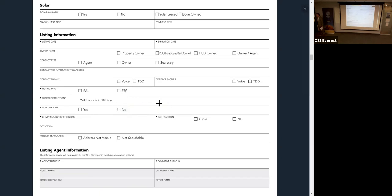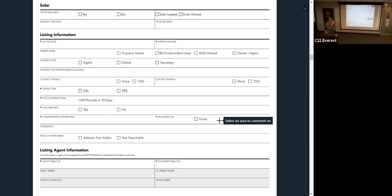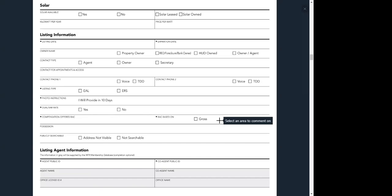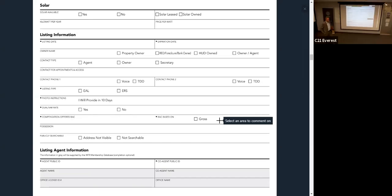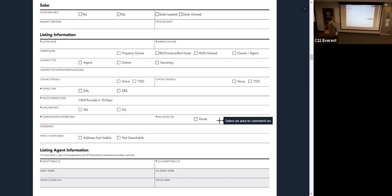And then the last thing on this that I'll hit on is the compensation offered, the BAC. Is it going to be off of? Can I ask a question on that? Yes. It doesn't really help you though, because you're not going to be able to dig down and find out what that rate is unless you get the guy to disclose it. So what I'm saying is, I guess we can't fret over it. Right, I totally agree with what you're saying, Rebecca, because I know there's a dual variable rate, so it's probably not going to change anything.